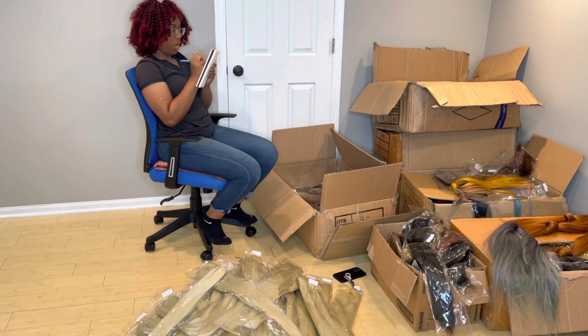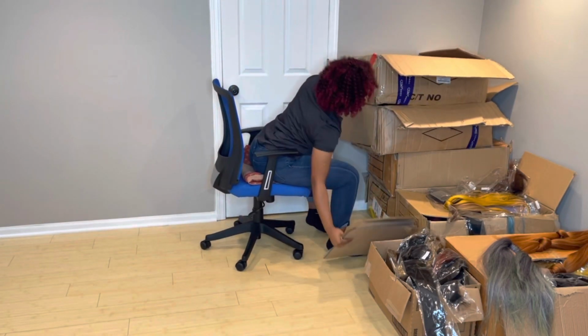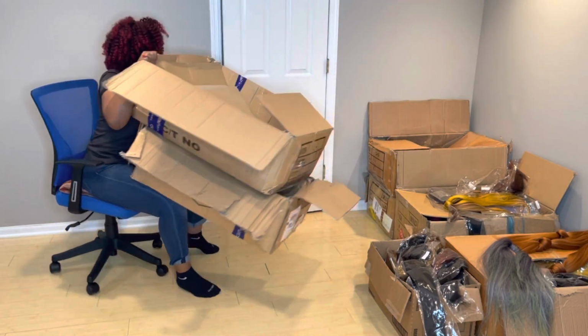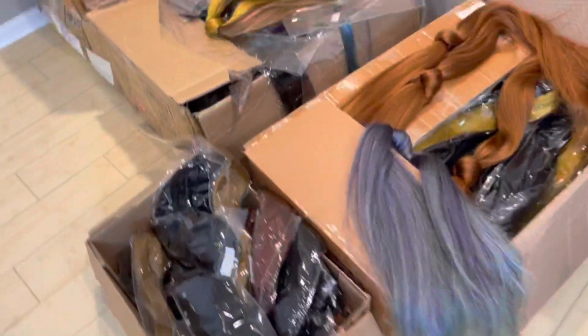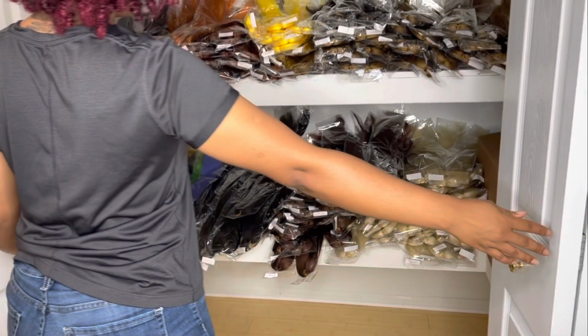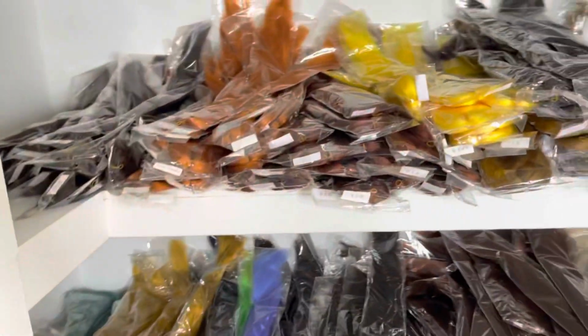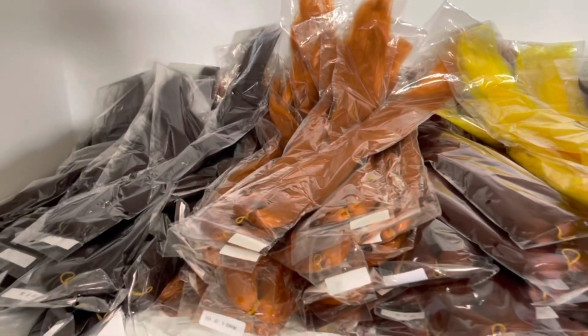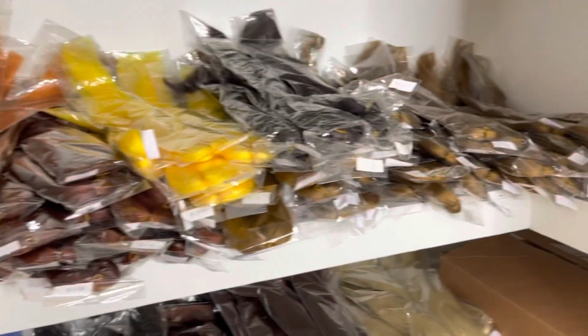So I finally got everything emptied out, and I'm just going to store these empty boxes here in this closet for now. And these are the other boxes that I still have to go through, and then over here on the other side, this is my closet. Look how nice that is. It's huge. There is another shelf up at the very top. I don't know if I show it, but there's another shelf at the very top for a whole other row of braiding hair that can be stored on there.